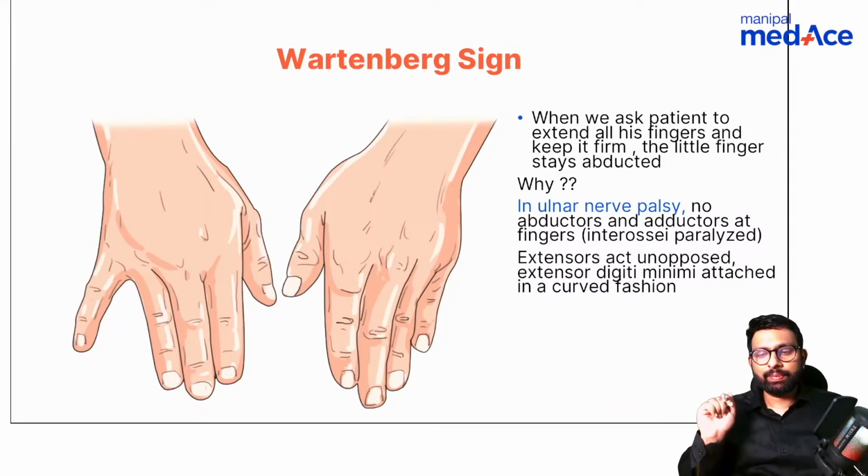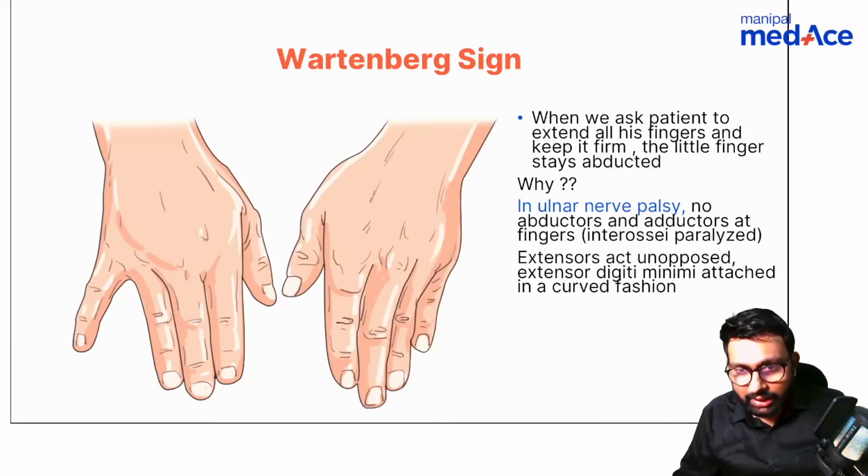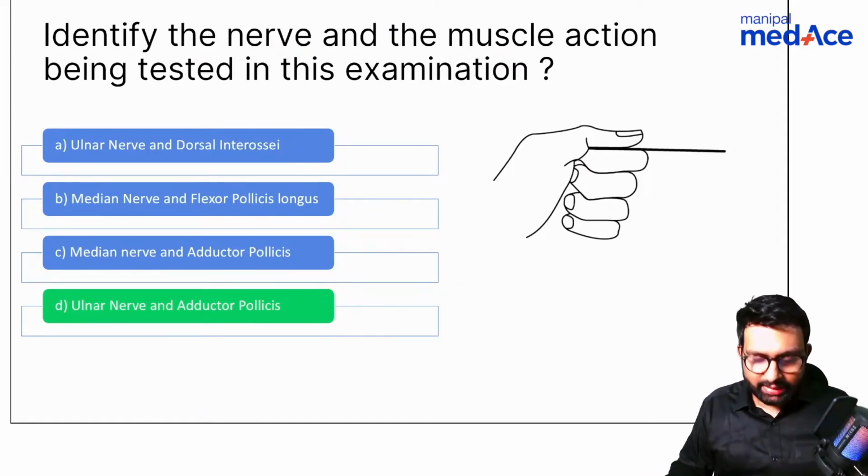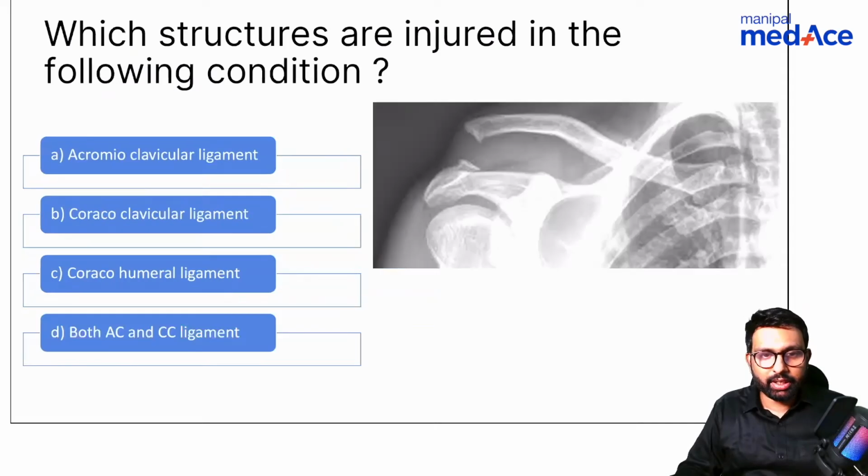No answers. It is the entrapment neuropathy of the superficial radial nerve. Yes, it can be called cheiralgia paresthetica also. It is the superficial radial nerve that is getting entrapped. So the answer here is ulnar nerve and adductor pollicis.